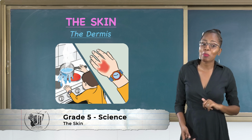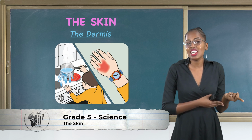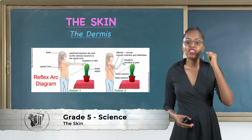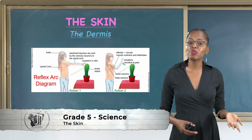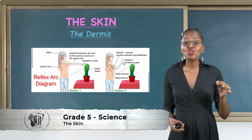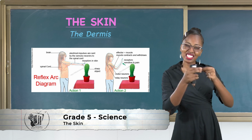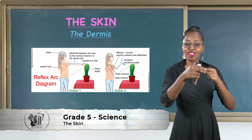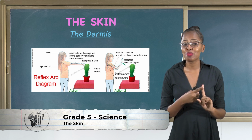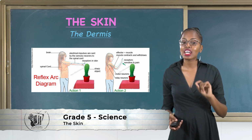Let's look at an example to better understand how your nerves and skin work together to protect you. So here we have an image of a young girl, and she's about to touch a cactus plant. If you've ever seen a cactus plant, some of them have spikes all around them. And if you touch it, it can bore you and hurt too. So the girl is touching the cactus.